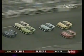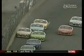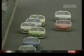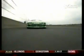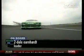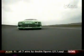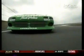Let's go back and take a look at that brush with the wall. Pruett and Schrader, and look how close these guys are, and Rusty Wallace backed up in that pale blue car. Well, Unser Jr. has already clinched 5 bonus points for leading the most laps in this race. Question now is, when do you make your move? We put that question to the IROC drivers.